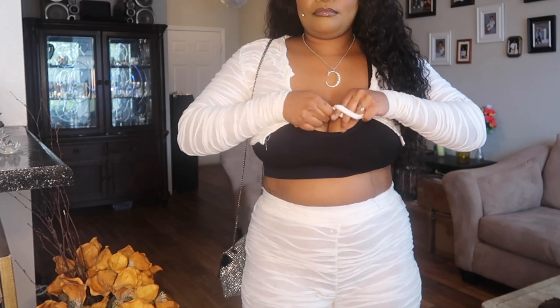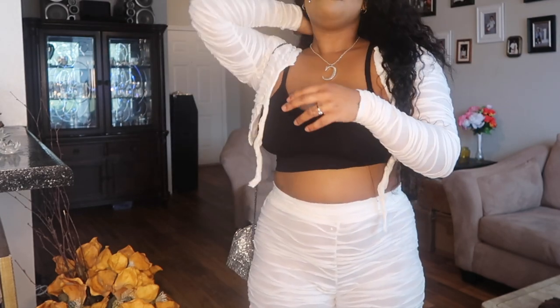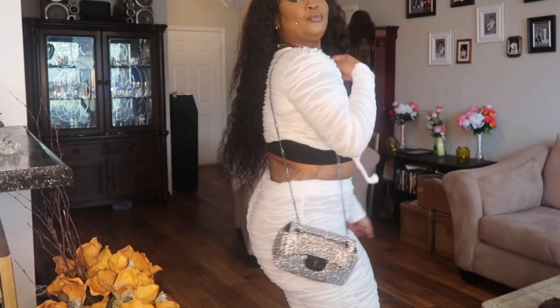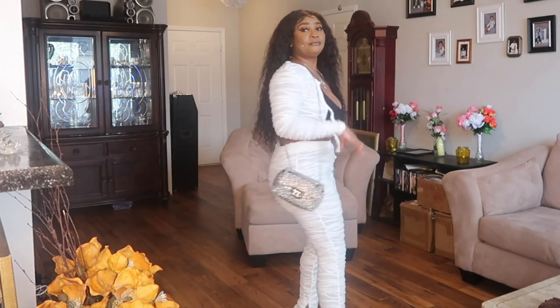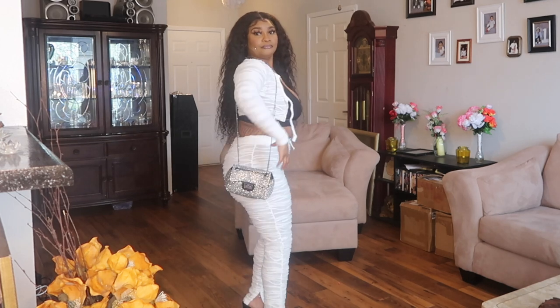But y'all know mama got melons, and it ain't gonna work with me like that. But I would wear it like this, get me a half shirt like this one, and wear this shirt as a jacket. And it's still cute for the thick, medium-thick women.